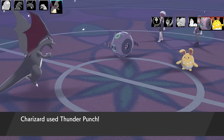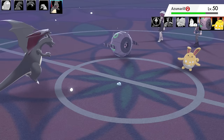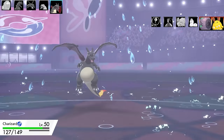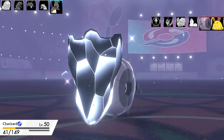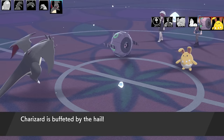Now, Azumarill is going to be actually quite an interesting set here. My partner's going to be hitting with the, I guess we're sort of one and the same team though, right? It's going to be a Hydro Pump. It's a special Azumarill. Hits Charizard really, really hard right there. Now, Whirlipede is going to set up the Iron Defense. This thing could get very bulky very fast if it is running an Eviolite set, right?